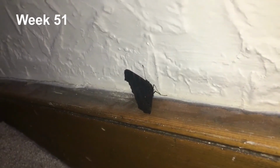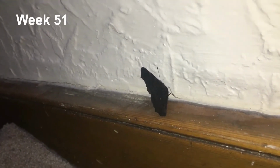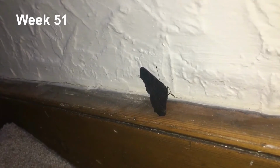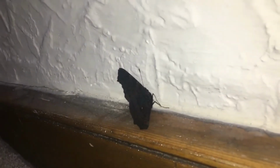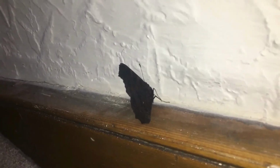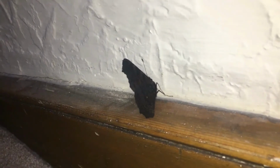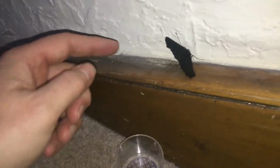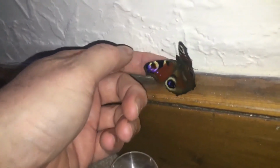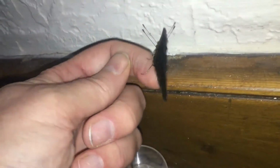Right, I've just discovered another ex-hibernating butterfly. It's been roused, but this one isn't a small tortoiseshell. It's a peacock. So I'll just go and get a tub and pop it in it, take it out to one of the buildings. Right, so got the tub. Try and, there it is. Look at that. Gorgeous.